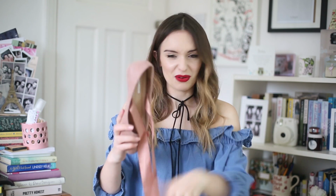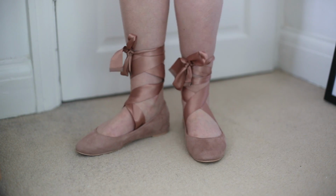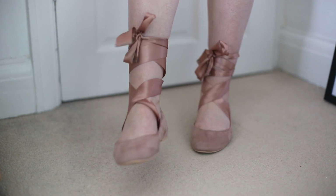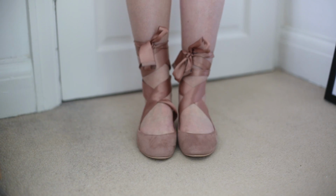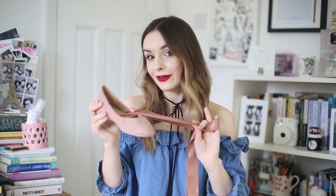They're like little ballet pumps. They're suede and they're flat, and they've got quite a good sole to them, so they're not too flimsy, but they've got a lot of ribbon which you can tie around your ankle and feel like a ballerina. But they're actually really comfortable. I tried them on initially and I was a bit like, ooh, not so sure about these, but they're really comfy. They look great with black jeans, little kick flares, which I actually styled them with in my last video, so I'll link that below.